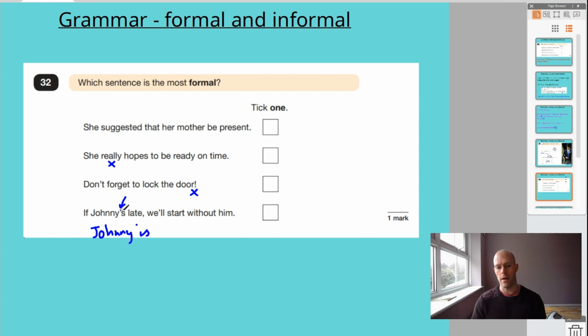What I mean about the apostrophe is, you could say it was Johnny's coat. Now, a possessive apostrophe like that one would be fine. Johnny's coat would be fine. There's no more formal way to say it. But this is an apostrophe for contraction. It is short for Johnny is late. So that's not what we want to see.